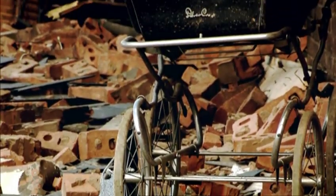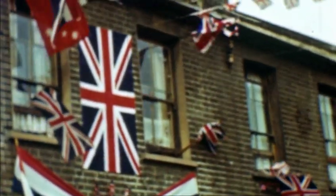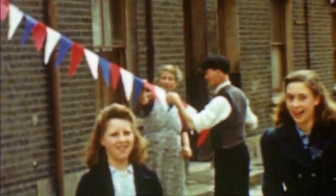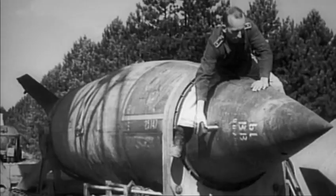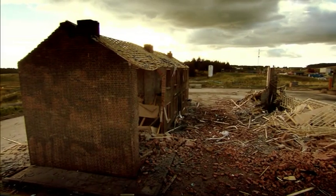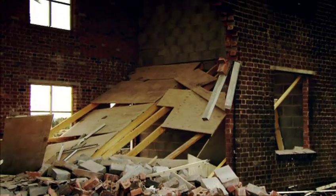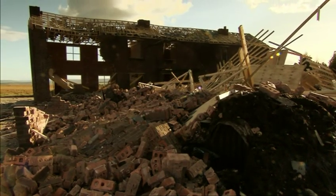In this final chapter, we'll try to answer why the Blitz failed and examine how it shapes Britain today. We'll also tell the story of Hitler's ultimate vengeance weapon, the V2 missile. We'll hear from the people who survived them, and we'll detonate one here on Blitz Street. It'll be the biggest explosion on British soil since the last real V2 in the Second World War.